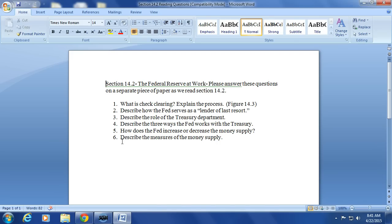It will also supervise member banks. Okay, the Fed is going to supervise member banks. It's going to be the watchdog. It's going to make sure that banks hold enough reserves in case people want their money back. And then finally, the Fed is going to regulate the money supply. Okay, the amount of money in circulation. So that would be your last thing you want to put there for number 4. Okay, they regulate the money supply.